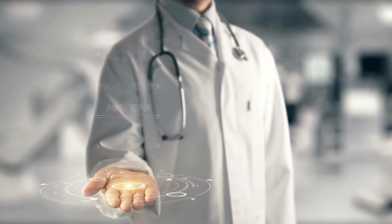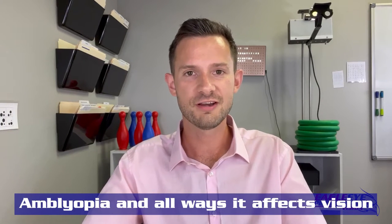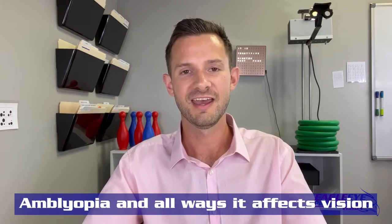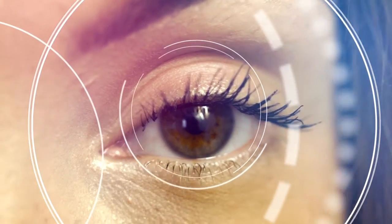All right, amblyopia. This is a condition commonly known as lazy eye, where one eye or both eyes do not fully develop. It's not able to see clearly, it's not able to function the right way, even with the best possible pair of glasses or contacts on. This is most typically viewed as an acuity problem. The eye is not able to see 20/20, which in our optical equations means good vision is 20/20.